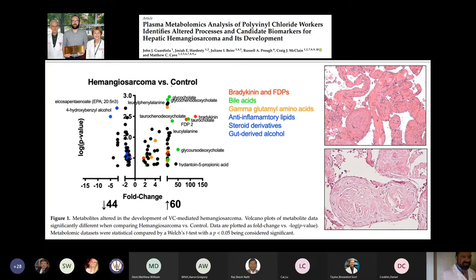There we go. Okay, so this is a manuscript on the hemangiosarcoma patients from our biorepository. They were workers at the BF Goodrich plant. Here's a picture of what angiosarcoma looks like. It's a tumor of sinusoidal endothelial cells. So you can see the cancer's trying to make little blood vessels. This is a well-differentiated one.